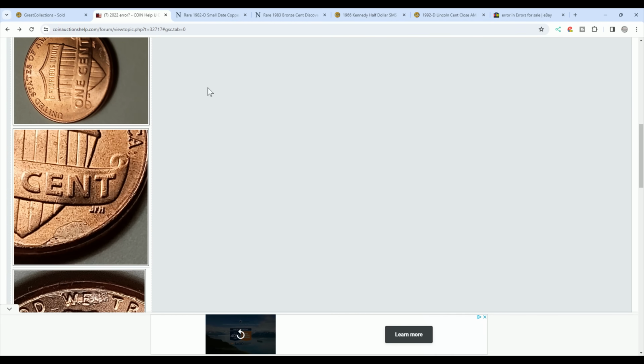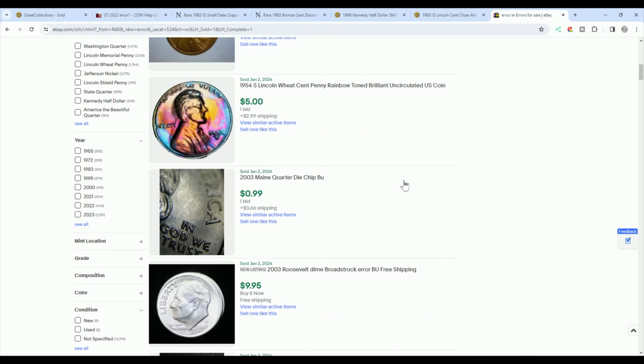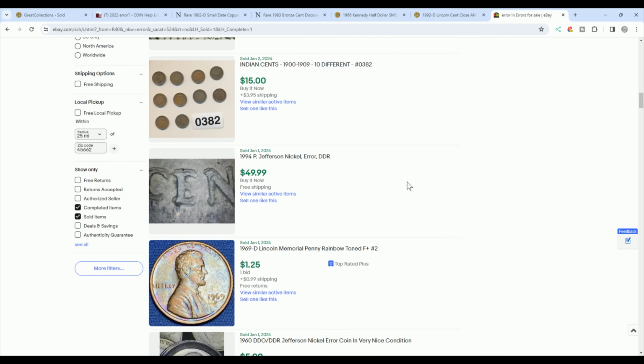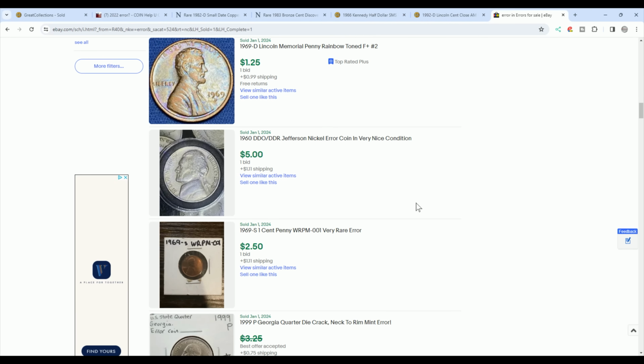I understand people posting it wanting to know what it is. But over here, eBay is full of people posting stuff that some of them are not errors. This is 13,000 plus sold supposed error auctions. Some of them are, but most of them are not. Die deterioration, people selling them as double dies and they're not. And you see this all the time. It's a huge issue in the hobby. People selling coins that are not double dies, or selling coins as errors that are not errors.